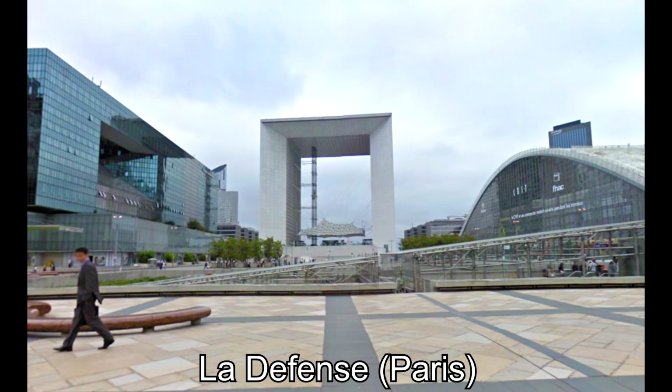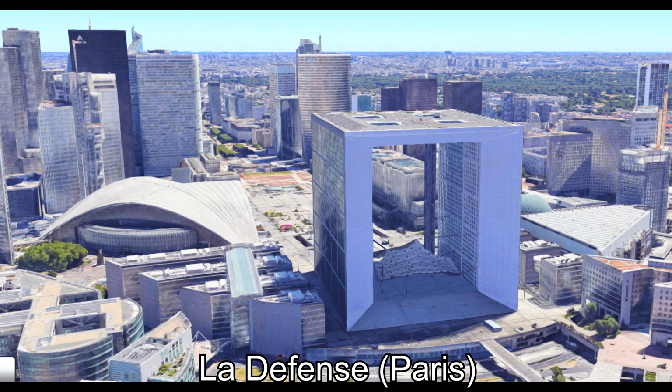And we now go to La Défense, which is the Paris version of Canary Wharf. This is an area that's got lots of different skyscrapers, although unlike Canary Wharf and South Quay, the skyscrapers are all very spread apart and not all sort of dense together like Canary Wharf. This is a planned skyscraper development.